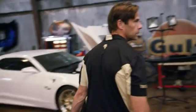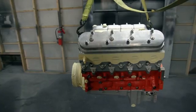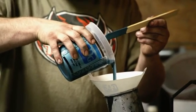Lots of times when you see an LS conversion, you've got electric fans and no shroud, and you've got aftermarket brake booster components, and we're not going to do any of that. We're going to make it look like it's almost factory. So when people look at it, they have to look twice. The old Oldsmobile Blue.